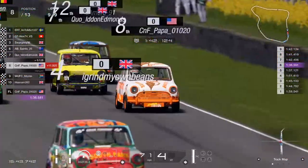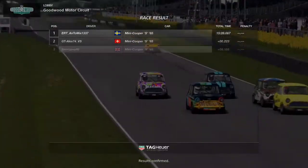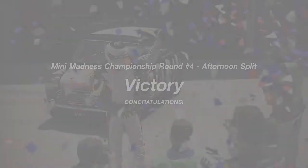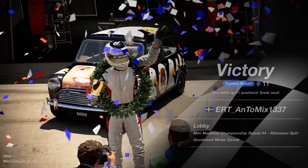6 for AB Saints, 7 for Corey Edmonds, 8 for Papa, 9 for Monte, 10 for Hasnain. Papa, actually, P8 from the back of the grid for most of that race. Well played to those guys. Fair play to Alex in all of that.